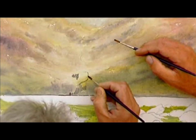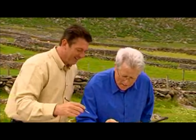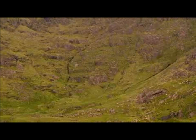Yeah. Perfect. Pays sometimes to have a glass or two of whiskey before you start. Just a bit of a shake in the hand there is hard to beat.